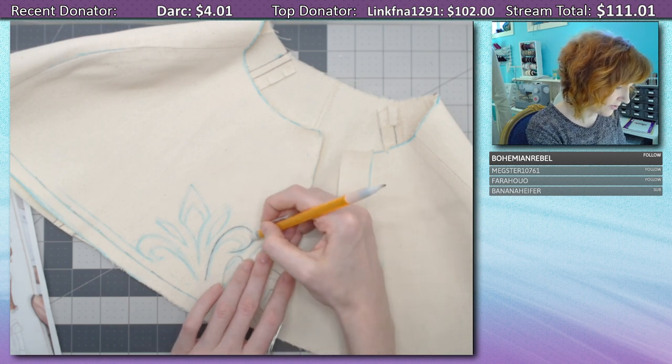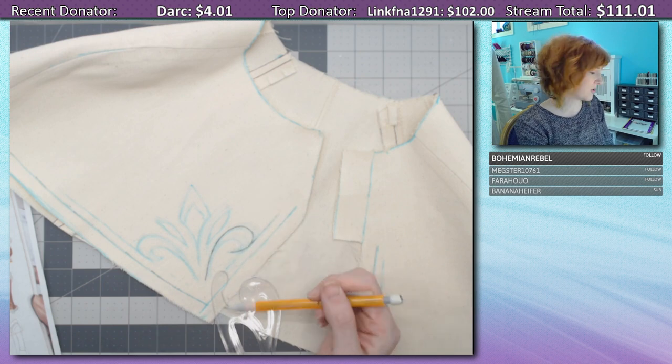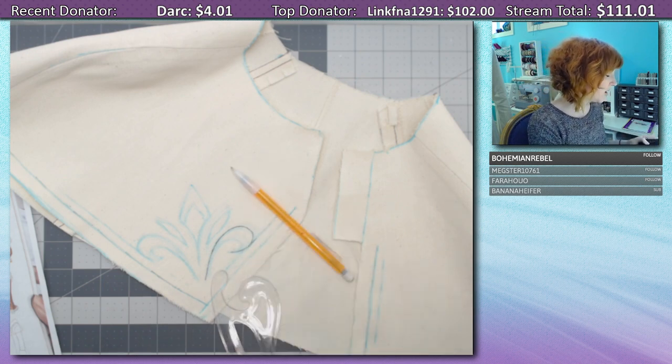And I can still kind of draw and erase on this. I'm trying not to make too many stray marks because it will be a lot harder to get the pencil off of this canvas, but I'm trying to at least be methodical about it.